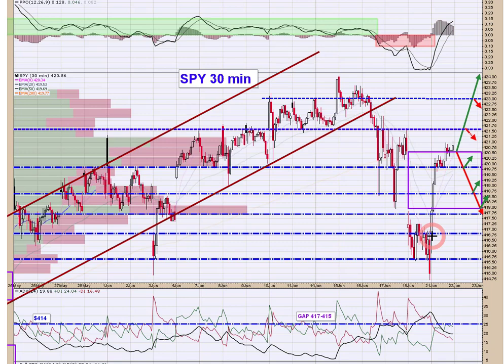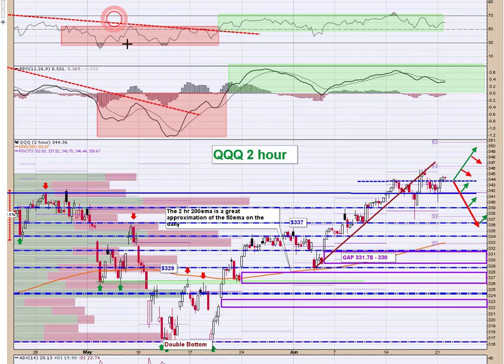So if you had been interested in trading SPY, you had multiple good opportunities to get long throughout the course of the morning. Let's look at Qs.